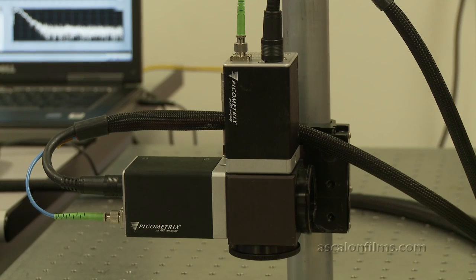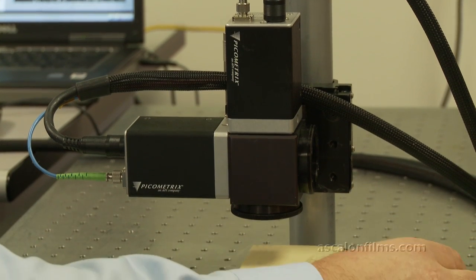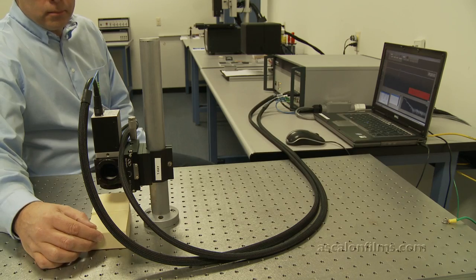Terahertz technology is an emerging technology. It has a unique location in the electromagnetic spectrum between millimeter wave and near infrared. It has the ability to image through things like X-ray and see things underneath the surface. At the same time, it has the same capability as near infrared, where it can be used to do spectroscopy.